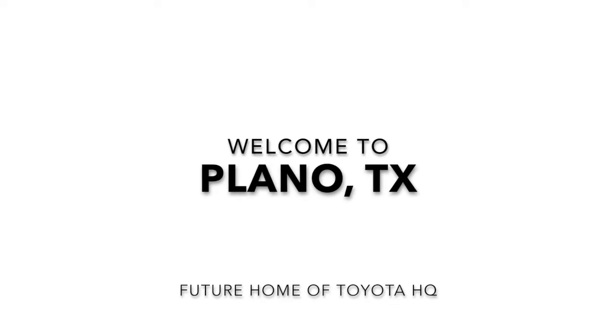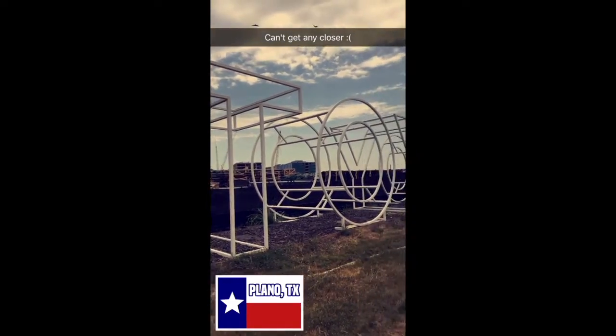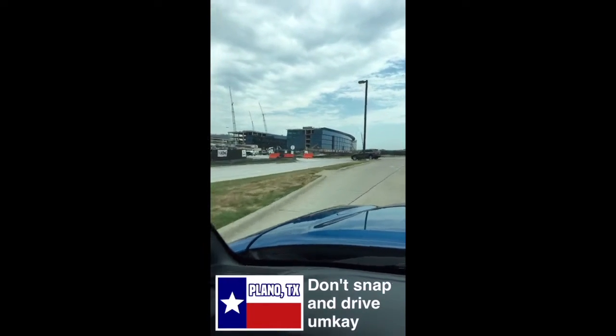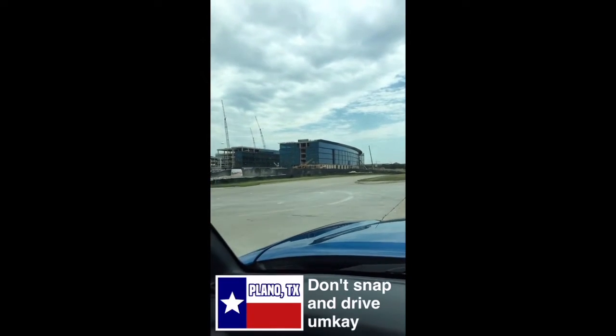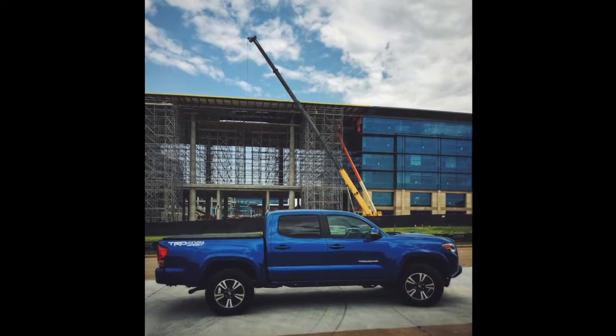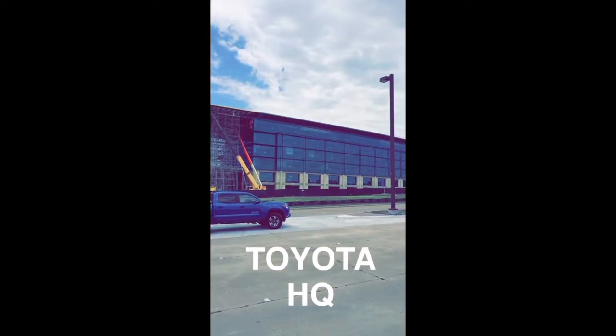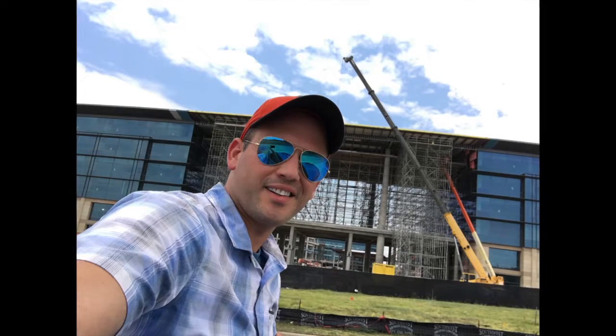Finally made it over to Plano, Texas, and was pretty excited to see Toyota's future headquarters. It is massive. The Toyota sign was blocked, which is a little bit of a bummer, but overall, this place is massive. So here I am driving up to it and trying to take some video of it. It's going to be an amazing place. The official name is One Toyota, and I was able to grab some video of it. Hopefully might have an office there one day, right?